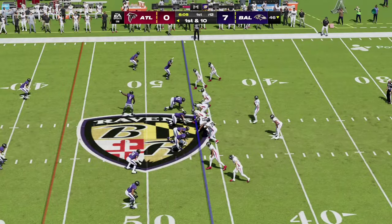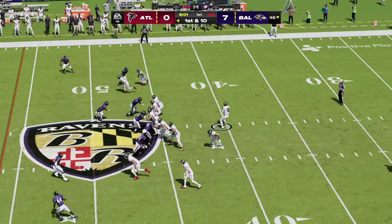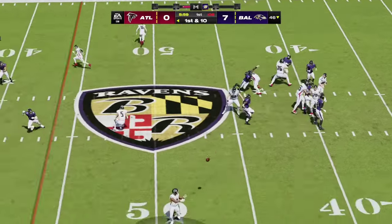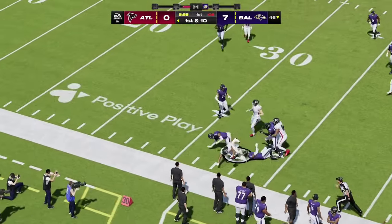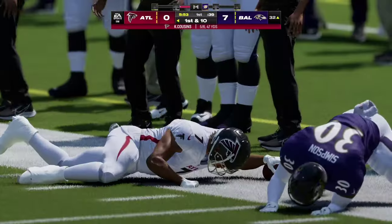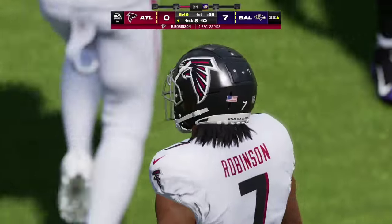Counting down toward the midway point in quarter one. Cousins again. That's out wide here for Robinson, and he takes this one down almost all the way to the 30. 22 yards on the catch and run, a first down.